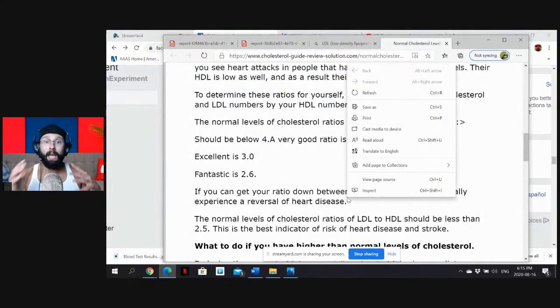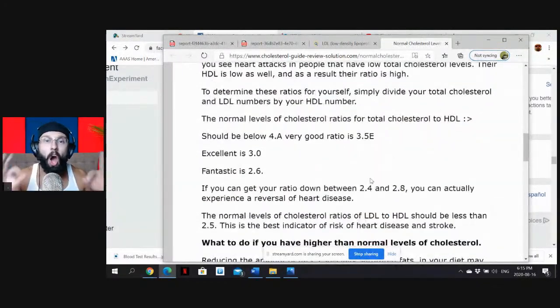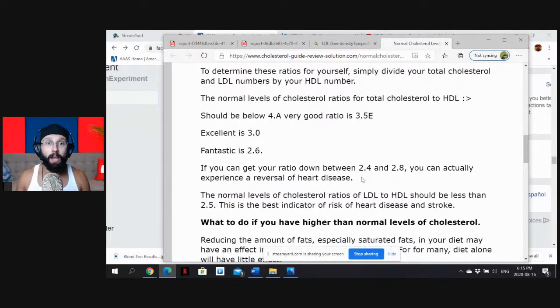So my cholesterol ratio levels are fantastic. Fantastic after 71 days of doing the carnivore diet. And if you can see here, if you can get your ratio down to between 2.4 and 2.8, you can actually experience a reversal of heart disease. So after 71 days of doing the carnivore diet, my cholesterol in one factor is saying it's a little bit high. And here it's saying I might be actually reversing heart disease.